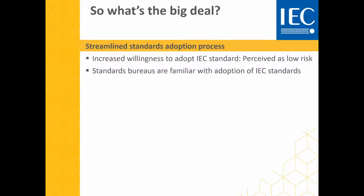This familiarity leads to a perception of lower risk as compared to how we've been working over the past years dealing with our Lighting Global Quality Standards. When we try to engage with a standards body, they're saying, well, who are you? Is Lighting Global a standard-setting organization? Why would we want to adopt standards from some World Bank IFC program? And so there's a lot of back and forth and a lot of explaining that needs to be done that really slows down the process.